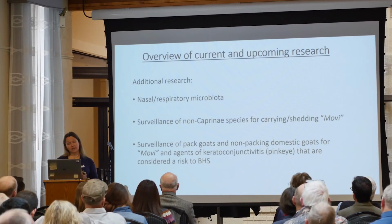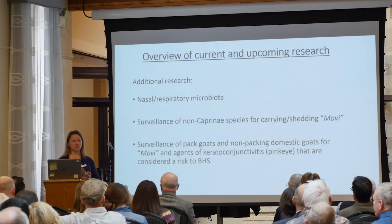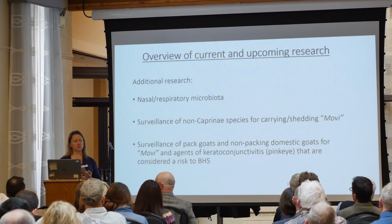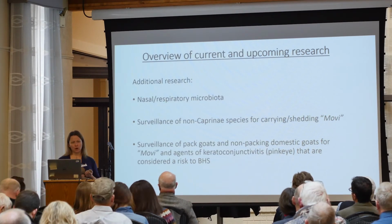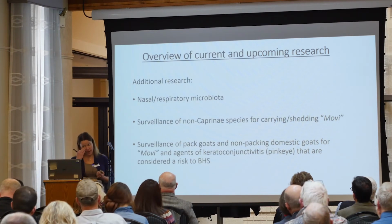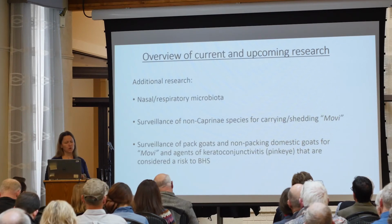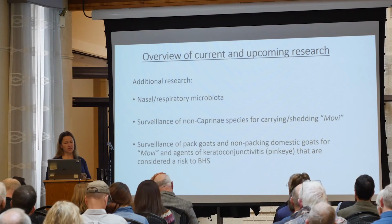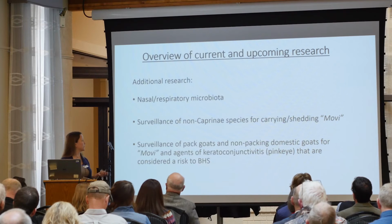And to date have not found MOV, but like I said, we're really limited in the number of animals that we've looked at, and the elk that I tested were just from one privately owned herd. And then also surveillance of pack goats and non-packing domestic goats for Mycoplasma pneumoniae prevalence, as well as carrying status for agents that cause keratoconjunctivitis or pink eye that are considered to be a risk for bighorn sheep.